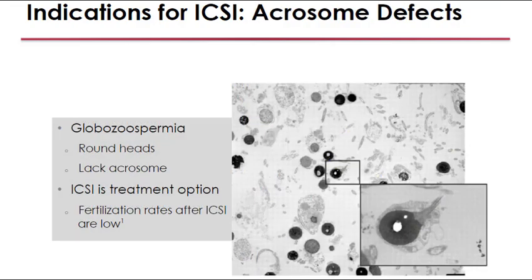Acrosome defects are also indications for the use of ICSI. Globozoospermia is a rare and extreme acrosome defect in which all of the spermatozoa have round heads and lack an acrosome. It is associated with male infertility, as these sperm are unable to undergo the acrosome reaction necessary for binding to the oocyte and thus complete the process of fertilization. ICSI is a treatment option for these men. However, fertilization rates even after ICSI are low.